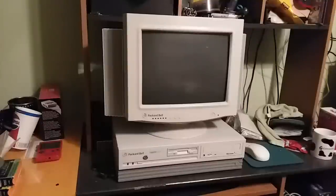Okay, next up on our list is the Packard Bell Legend 204CD. This was a computer that I bought off of the same guy that gave me the iMac G3 back in February of this year. Sadly, this is the only Packard Bell I was able to acquire in 2018, so hopefully 2019 will be a little bit more prosperous when it comes to Packard Bell acquisitions. By the way, I apologize for the mess in here.